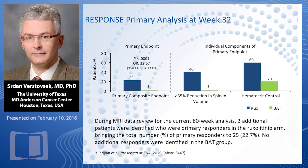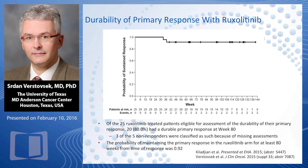Now, to go on with the results, on the next slide we see the actual result of the study. Primary endpoint and individual components of primary endpoints are outlined here. Individual components of primary endpoints were reduction in spleen volume and hematocrit control, markedly superior for ruxolitinib, and therefore the primary composite endpoint is, as shown here, markedly superior and led to approval of the medication for second-line therapy after hydroxyurea in the United States and European Union.